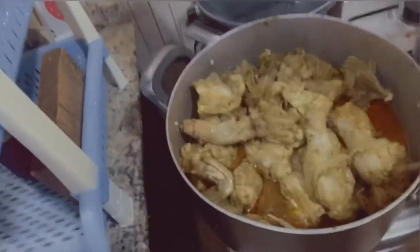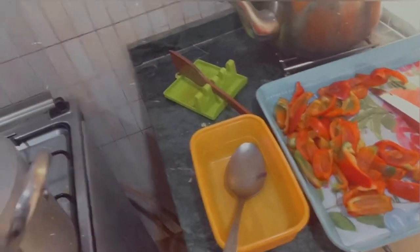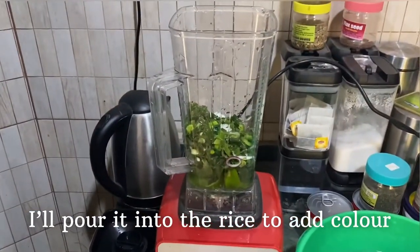So the chicken is ready now. I didn't allow it to stay for too long. So now I'm parboiling the rice and then I'm chopping the red bell pepper. When I'm done with that, I'll chop the green bell pepper and we'll see what is next from there. This is green bell pepper and spring onions.